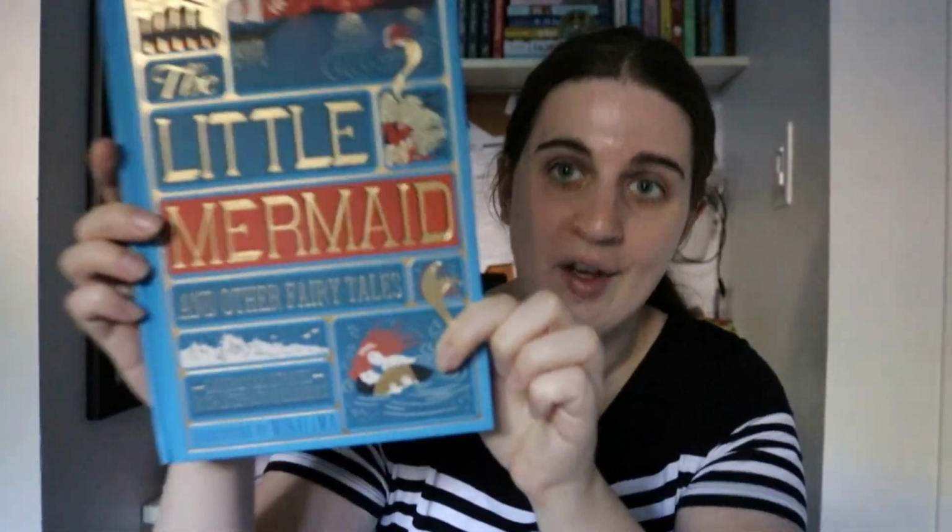Next up, we have another one of those beautiful editions, but this one is The Little Mermaid and Other Fairy Tales by Hans Christian Andersen. Once again, absolutely stunning illustrations. Wonderful, gorgeous, absolutely stunning. I bought this because I thought this was The Little Mermaid. I thought it was only going to be The Little Mermaid. I had not read the part where it says "and other fairy tales."